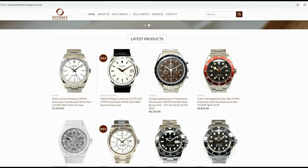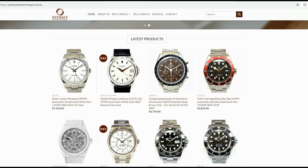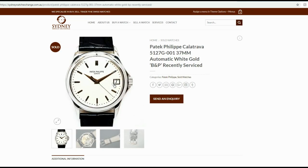Tell me what you guys, tell me what you think of that. Nice one, Arch. Patek Philippe. A grand classique from Patek Philippe.